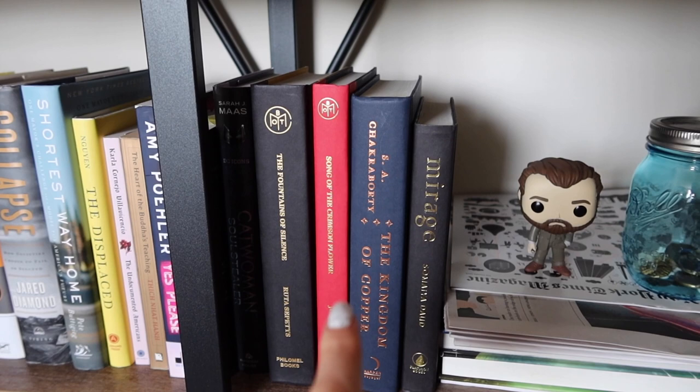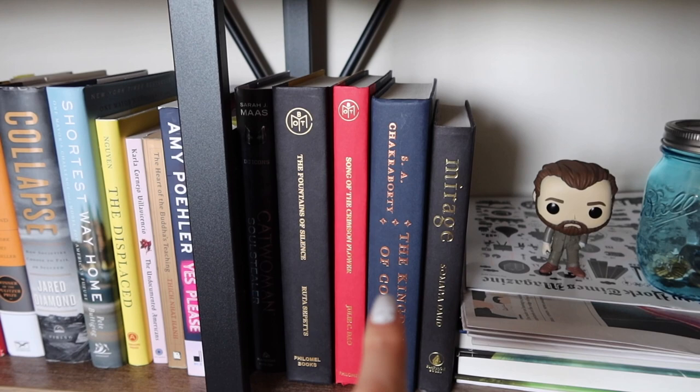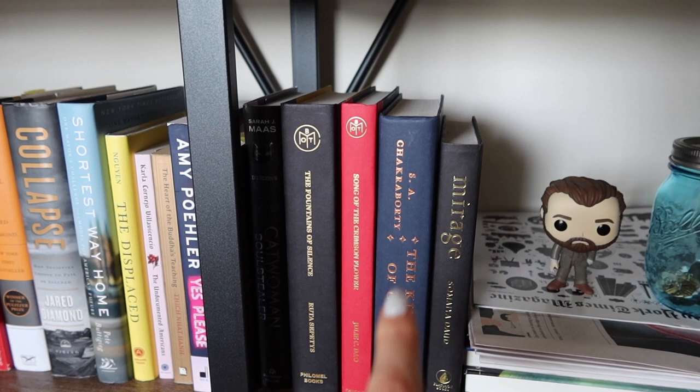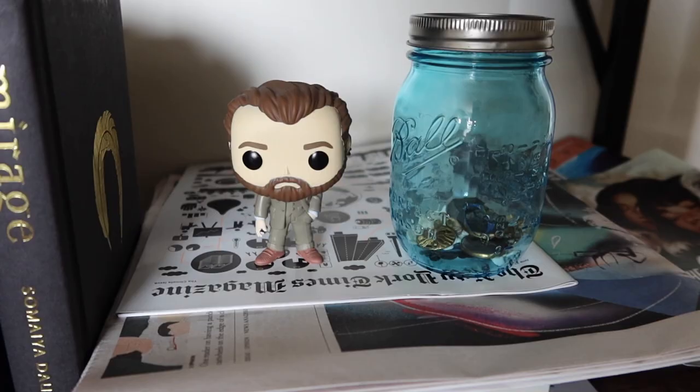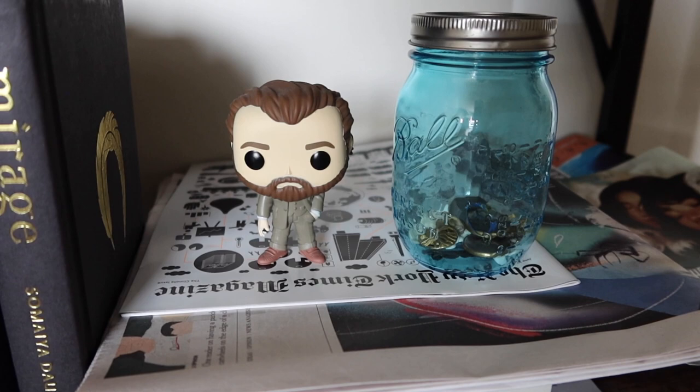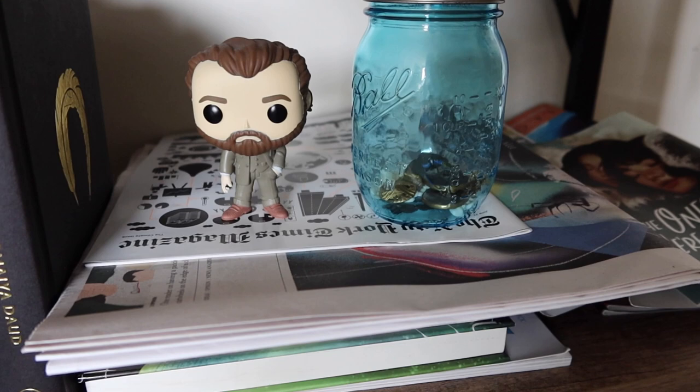This was an accident. I didn't mean to order the US hardcover off of Book Depository. I meant to order the UK. And then I got this one, and I was really sad because this is the ugliest book I've ever seen in my entire life. If you've seen the cover, it looks like aliens coming down into the desert, which makes no sense because that has nothing to do with the book. But I digress. Then we have this little Funko Pop doll, this jar of buttons and puka shells, an old New York Times, and then, you know, the book I wrote when I was in my youth, so.